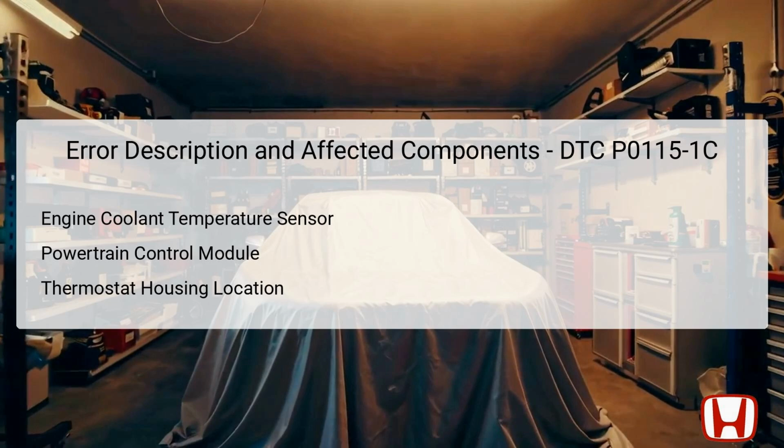This sensor is typically located near the thermostat housing, which facilitates efficient coolant flow and regulates engine temperature. A malfunction in this sensor can lead to incorrect readings, which can compromise engine performance, causing issues such as poor fuel economy or increased emissions. Diagnostic systems, such as the HDS, Honda Diagnostic System, are used to read the sensor outputs and to diagnose the specific faults associated with these components.